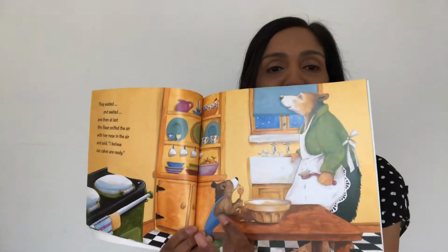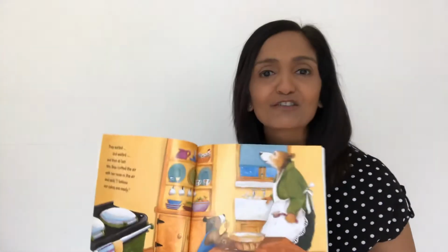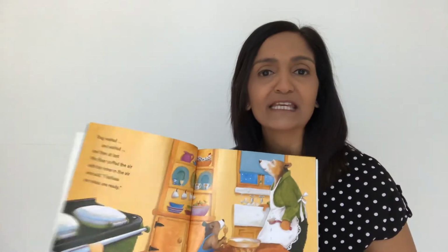Can you see what Sam's doing in the picture? I bet lots of you like doing that if you're making cakes with mummy or daddy or somebody in your house. The very best bit at the end where you can have a lick of the spoon.